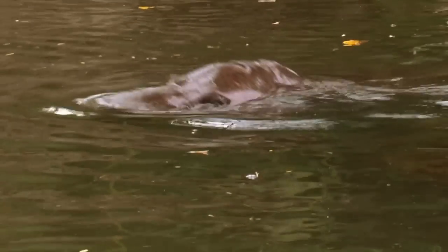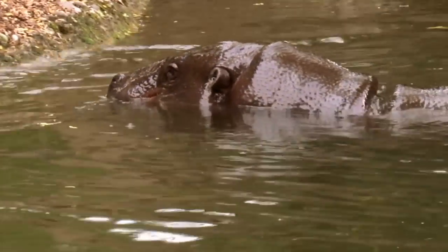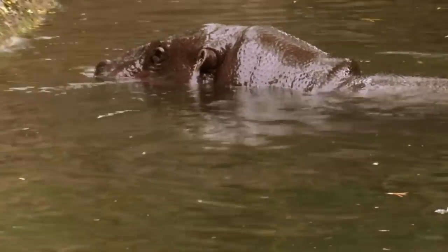For the lucky, TY Island offers the chance to see the rare Pygmy Hippo. These hippos are only found in Sierra Leone and Liberia. Watching them in their natural environment is a special experience to remember.